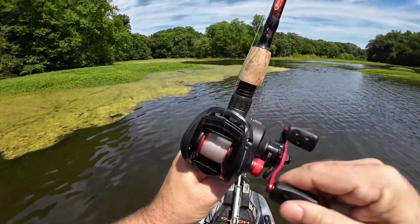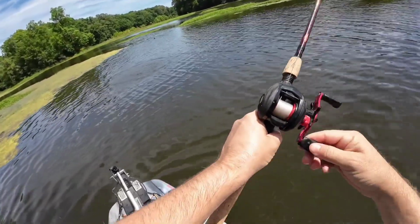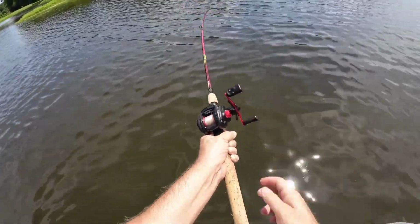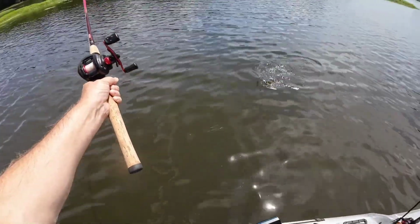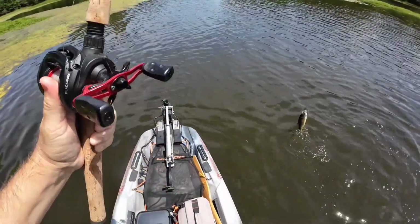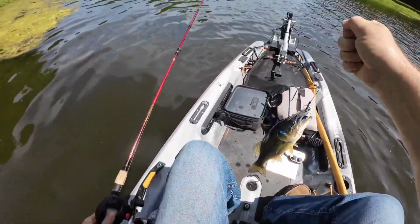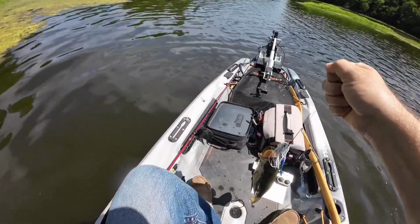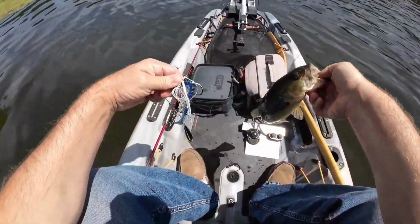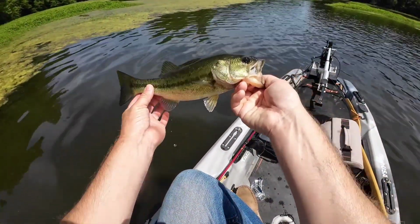Oh, there we go. Whoa, yeah, little jumper. Fast little dude too. He got some steam on him. Come here, buddy. That's bigger than that last one we just threw back. Not by much, but definitely a fun catch, that's for sure. He had some power in him. Power and speed. It's a nice one there. Back he goes.